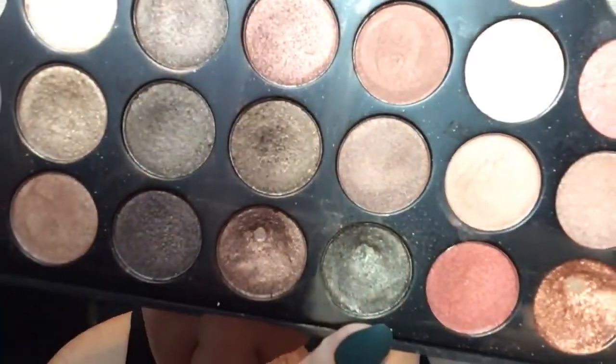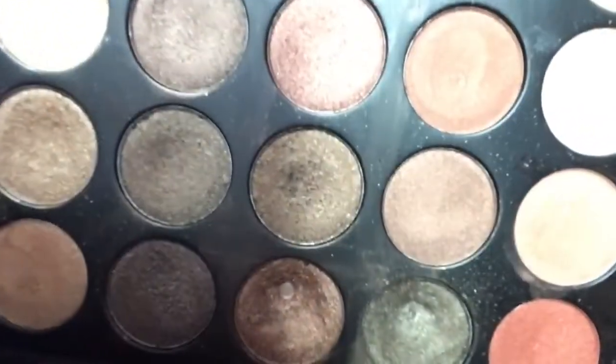And the third shade I hit pan on in April came from the Morphe 35 OS palette. It was the shade I've labeled in kind of a grid, so it was E5. It was this shade right here. It's a really pretty green shimmer. And as you can see, there's a tiny little bit of pan right up there.